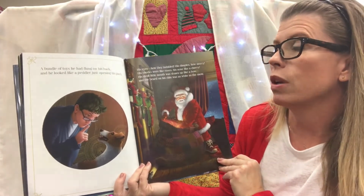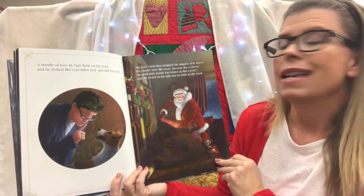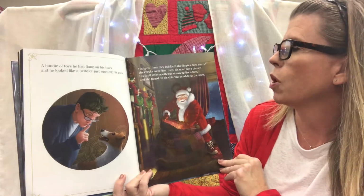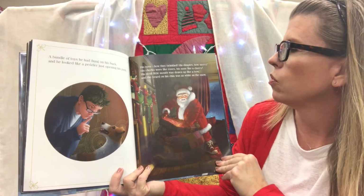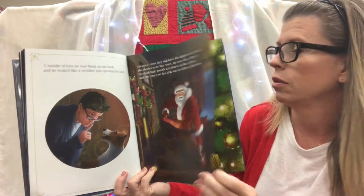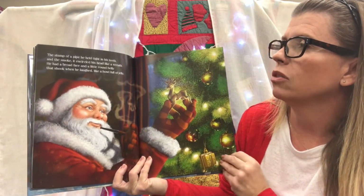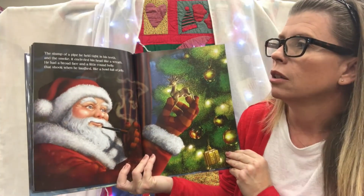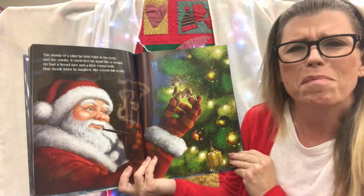A bundle of toys he had flung on his back, and he looked like a peddler just opening his pack. His eyes, how they twinkled, his dimples how merry, his cheeks were like roses, his nose like a cherry. His droll little mouth was drawn up like a bow, and the beard on his chin was as white as the snow. The stump of a pipe he held tight in his teeth, and the smoke, it encircled his head like a wreath. He had a broad face and a round little belly that shook when he laughed like a bowl full of jelly.